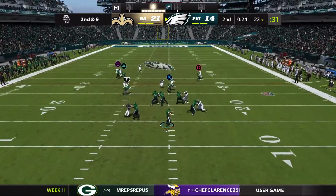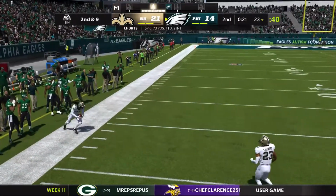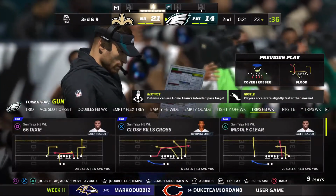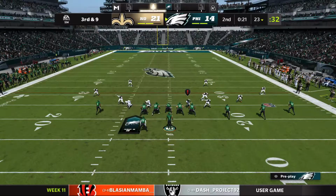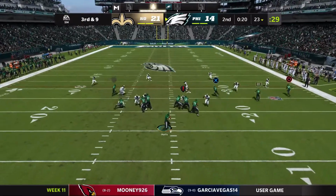Looking to throw again on 2nd down. Hurts. And I think that one might have been intercepted, but he will be ruled out of bounds. So this will go only as incomplete. After an incomplete pass on 2nd down, that'll leave him trying to convert on 3rd and 9.